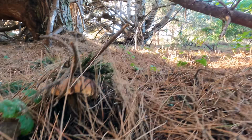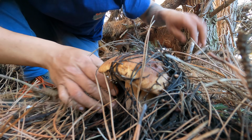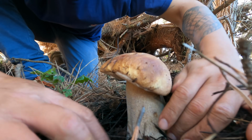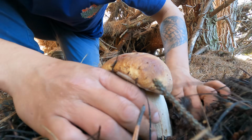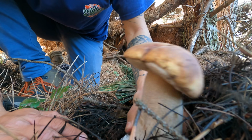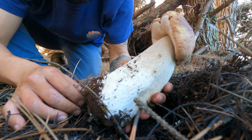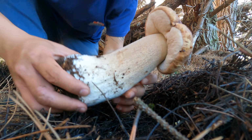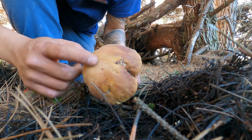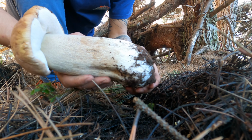Look at that. These are so big, they're hard to miss. Look at how giant this thing is. This is not even the biggest one I found. But there we go. Look at that. That right there is a porcini. Yes. This one's a little lighter in color. It's a little more peachy. It's lost some color here. You can see it's a little more brown.